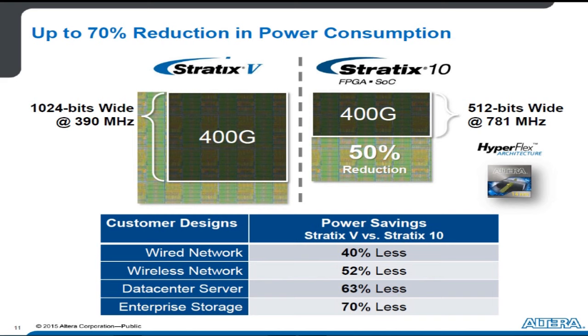So for example, in very high-end OTN, or optical transport networking, there's a need to deploy 400 gigabits per second systems. In traditional architecture, it's a 1,000 bits wide pipe. With HyperFlex, we can cut that in half by, again, doubling the frequency, the speed. So when you cut the pipe in half, you save a lot of power. Now, I'll say there are other benefits in Stratix 10 that help this, the Intel process, and also some ways that we control the voltage ID that I'll talk about later. But HyperFlex is a big reason.